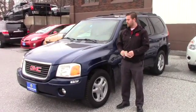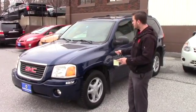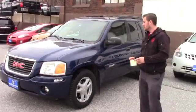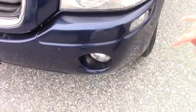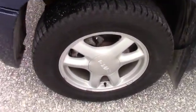I just want to thank you for your inquiry on this nice 2004 Envoy. I'm going to go over a few options, and hopefully this vehicle is everything expected to be. First and foremost, halogen headlamps is a given, but you do also have fog lights. In addition to alloy wheels with snow tires, they look fairly new.